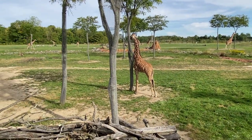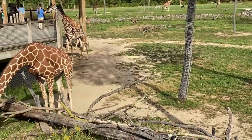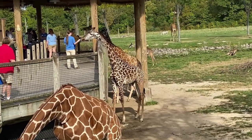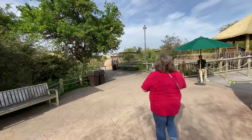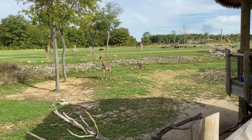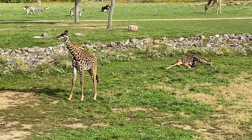All right, Valerie's favorite animal. Let's go feed him. There's no line. Okay. Let's go. Well, the boss has spoken. She wants to feed him, so we're going to go feed him. Babies are out. Those are the babies over there.